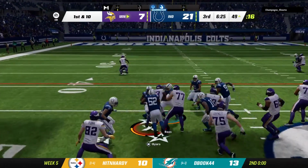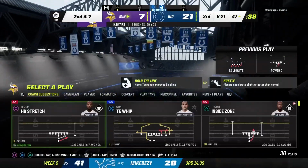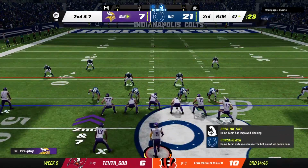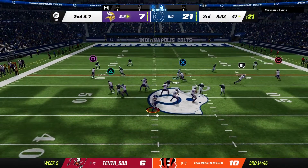Running game working. They'll stick with it on first down. A gain of 3, second down. Not a huge carry there on first down, but not all of them will be. But still, all in all, a positive play for the offense. It's all about picking up at least a few to set up what you're going to do here on second down.